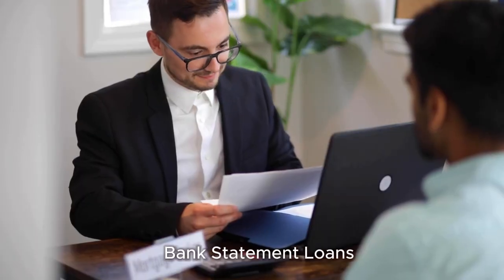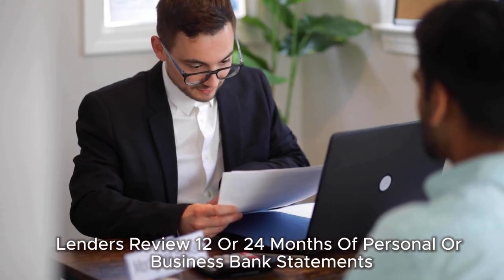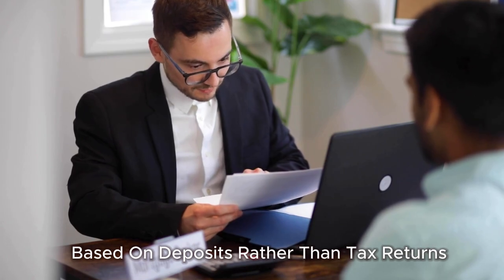Specific mortgage options for self-employed individuals. Bank statement loans. Lenders review 12 or 24 months of personal or business bank statements to determine qualifying income based on deposits rather than tax returns.